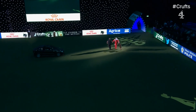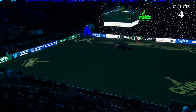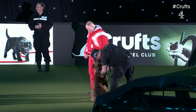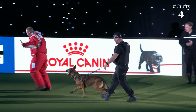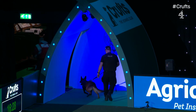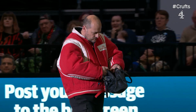As you can see, he's waiting for him to run off so that he can then grab hold of him and detain him again. Genuinely, this is really hard for him to do. It's fantastic to see the control that the handler has got. I knew I was going to jinx it. Big cheer then for PC Paul King and PD Gus. Oh, what's he doing? Oh, he's seeing what's good in that bag.